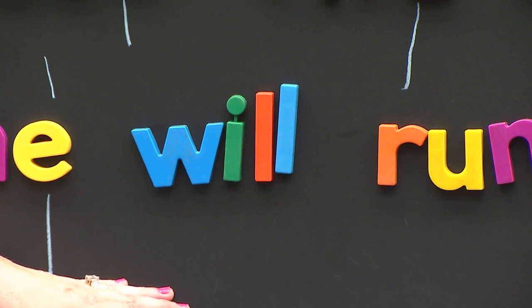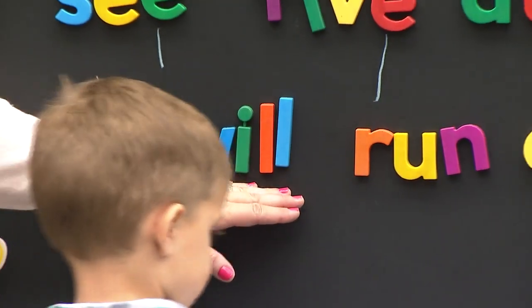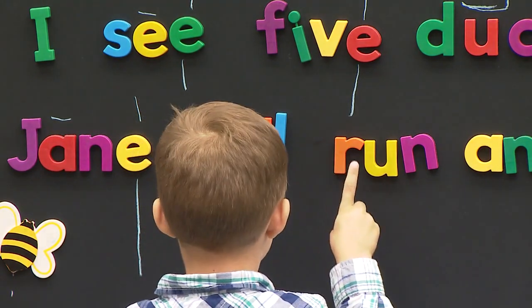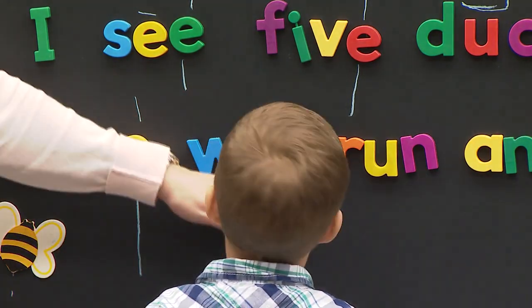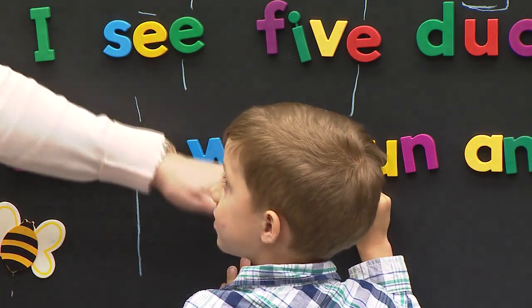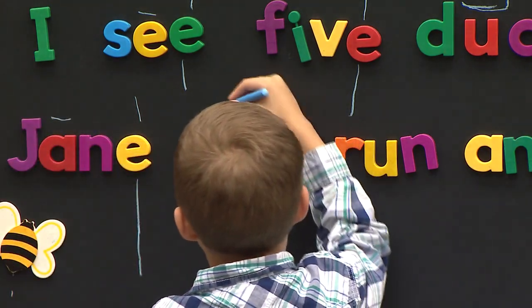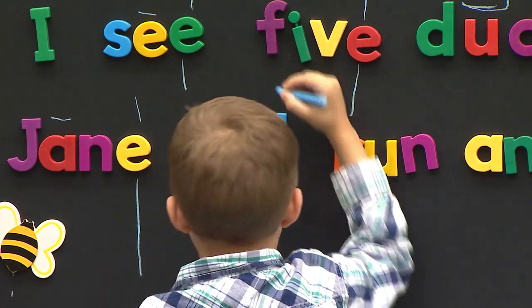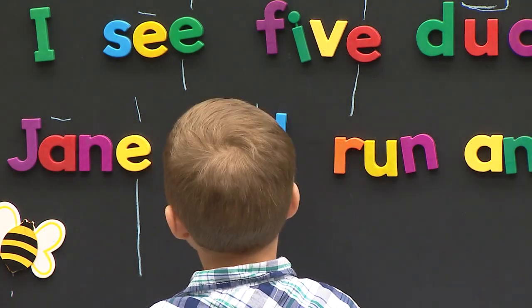I like how you're sitting up straight and tall, working so hard. How are we going to mark this word? How many vowels are in it? One. So how are you going to mark it? So mark the vowel in this word right here. This word, where my hand is. Mm-hmm. Where's the vowel? Yes, good job. All right, do you think you could read that word for us?